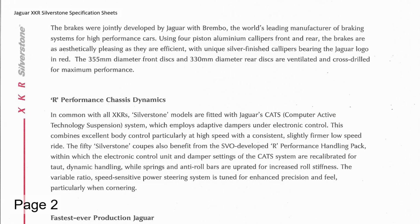Now these are distinctive in that later on Jaguar calipers came in, I think, grey or metallic dark grey and also red, but these, the Jaguar Silverstone ones, are silver with red writing. The 255mm diameter front discs and 330mm diameter rear discs are vented and cross-drilled for maximum performance.